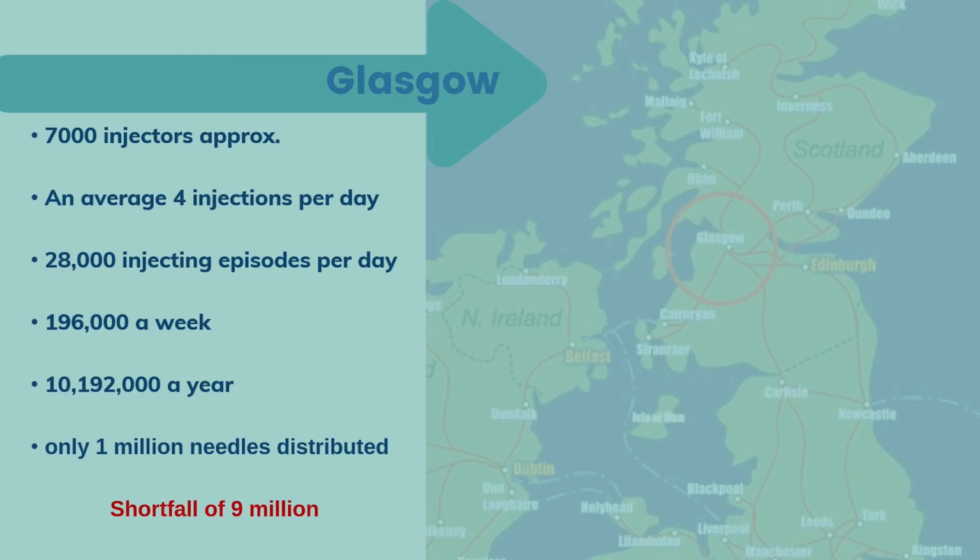Over the past 2 years in Scotland, the use of needle exchange surveillance has shown us that the prevalence of needle sharing and reusing is on the up. So if we take this as a practical example of how this might correlate to the increase in bacterial infections, I'll run through what it could look like in Glasgow.